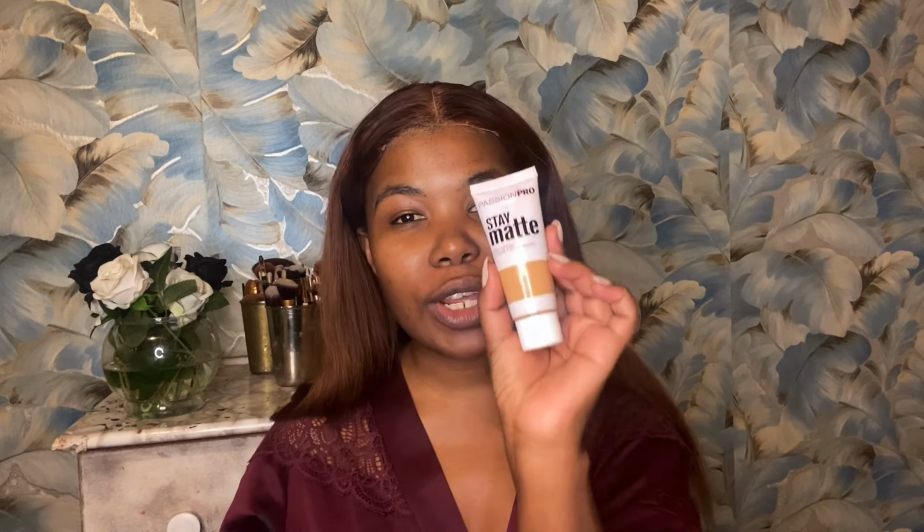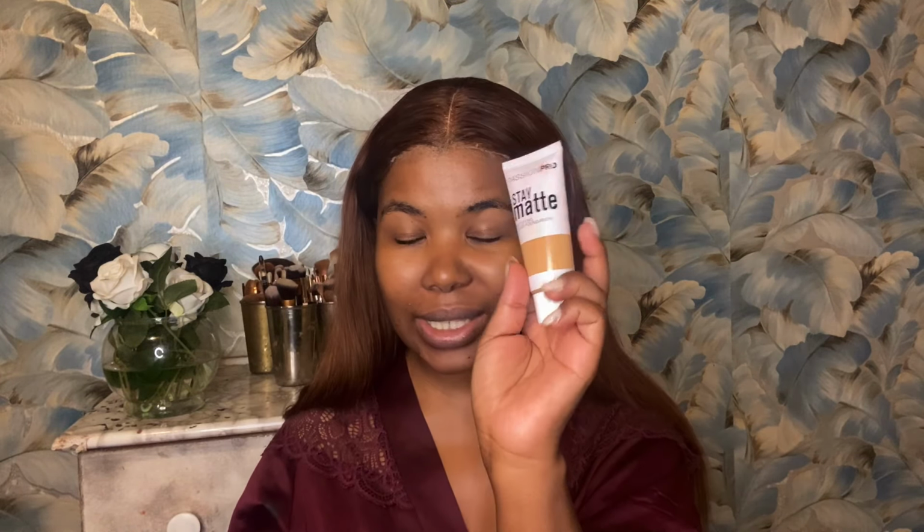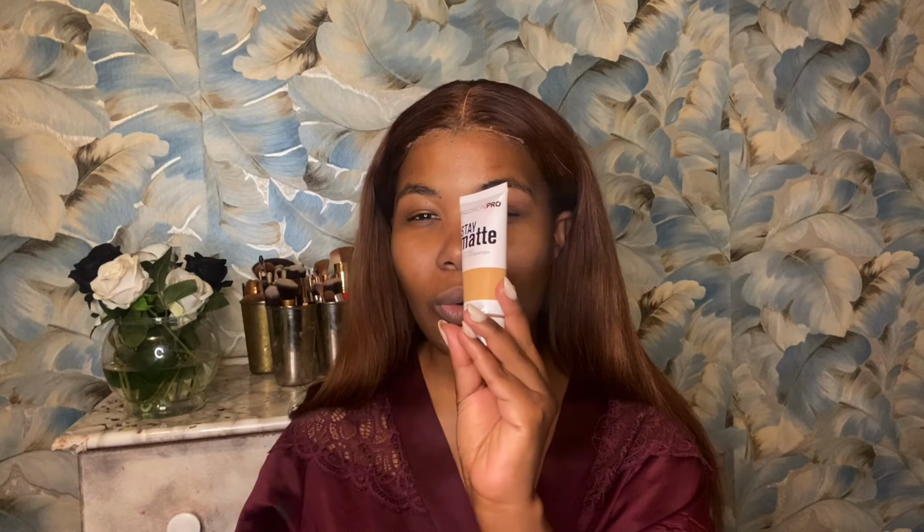Our next thing, my foundation. They have the matte foundation and they also have the moisturizing formula one. I have been using the Stay Matte Mattifying Liquid Foundation for quite some time now, and I'm quite impressed with it. This one retails for 40 rand. If you've never tried it, I would advise you to go pick it up, because for 40 rand, it does a lot. It goes a long way.